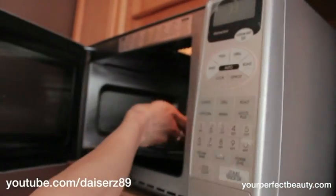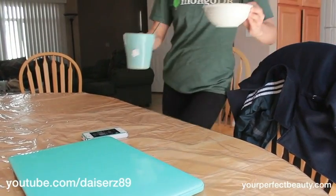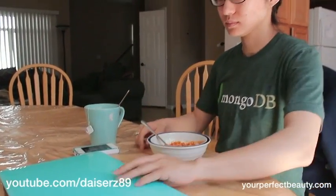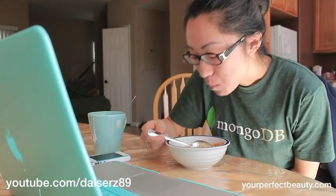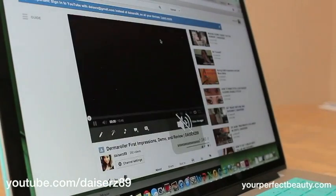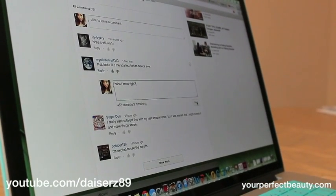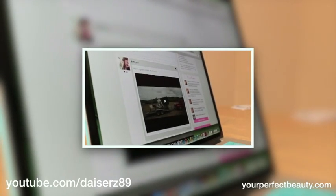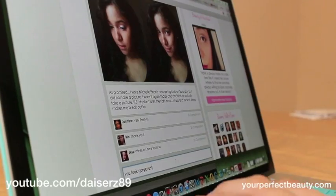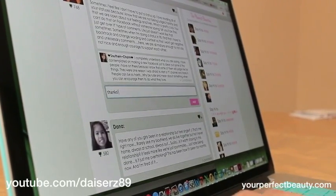So put it in the microwave, and then with my tea and my phone and my computer, do you like the tealness? Everything is teal in that space. I like to check out my YouTube videos, respond to your comments, and also check out Perfect Beauty. It's been a cold, gray winter. And look, what is this? It's Perfect Beauty! Yes, so I'm addicted. Probably not as addicted as everybody else on it, but I still love to see what is going on.